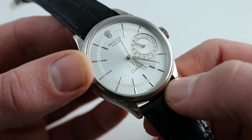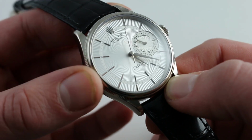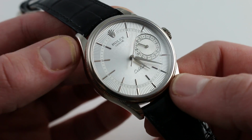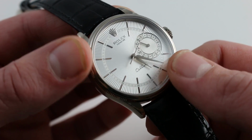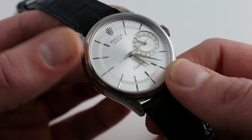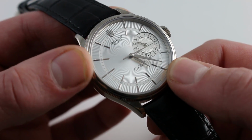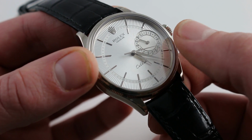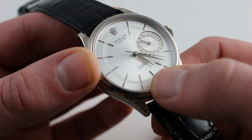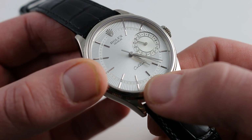Moving inboard to the dial, it's outstanding. Now you can see from this angle just how dramatically it's treated with what's known as a rayon guilloché. Not quite a sunburst, it's much deeper, it's more severe, and it makes itself known with greater force. It does feature significant depth with the countersunk date subdial at 3 o'clock and a sunken minutes track actually cut into the applied white gold hour indices.